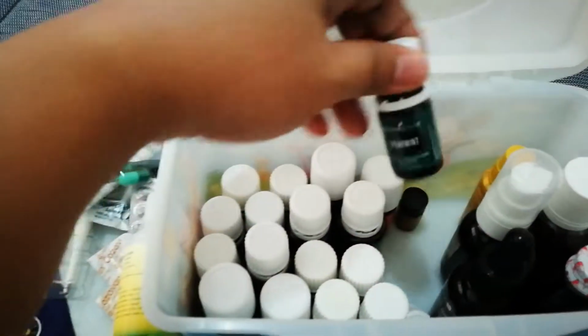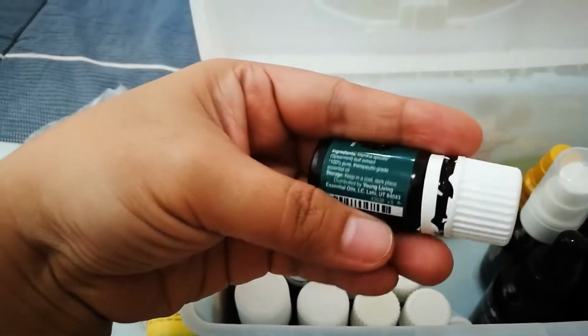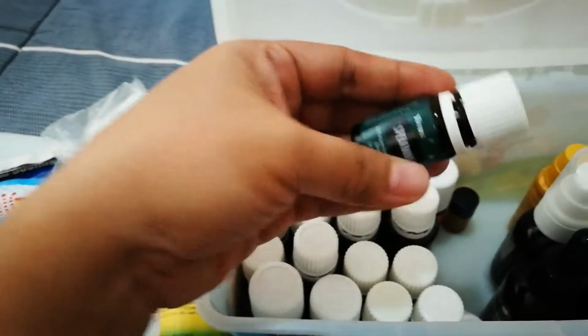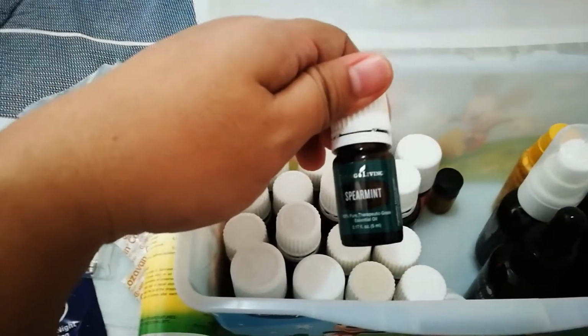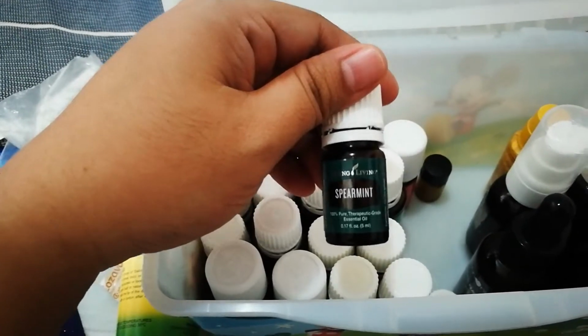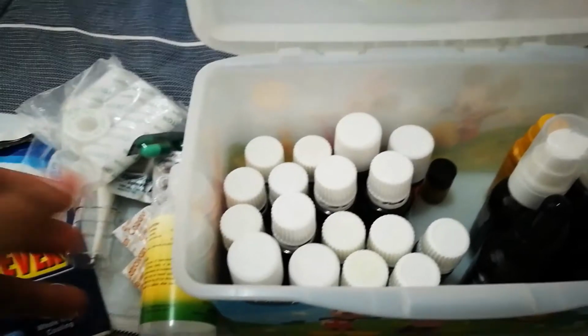And I have spearmint. Spearmint is more like a peppermint but has a different thing on it. If you taste this or smell this, it smells like toothpaste, which is good. I think I used this once when we were trying to exercise, because it said that it's good to smell spearmint first before you go exercise, because that will enhance your desire to exercise.